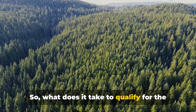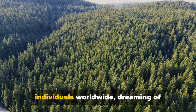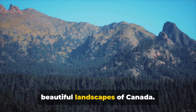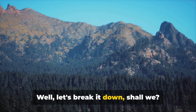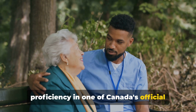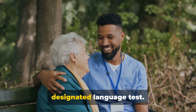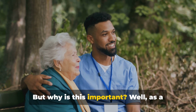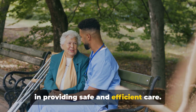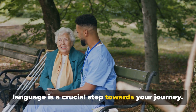So, what does it take to qualify for the Caregiver Pilot Program? Your question echoes in the minds of numerous individuals worldwide, dreaming of opportunities to build a life in the beautiful landscapes of Canada. Well, let's break it down, shall we? First and foremost, you must demonstrate proficiency in one of Canada's official languages, English or French. This can usually be proven by passing a designated language test. But why is this important? Well, as a caregiver, effective communication is key in providing safe and efficient care. Being able to converse fluently in either language is a crucial step towards your journey.